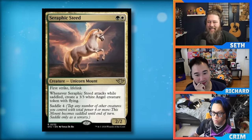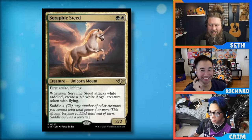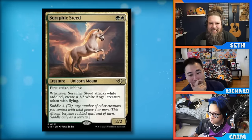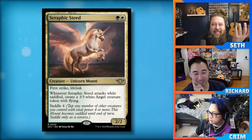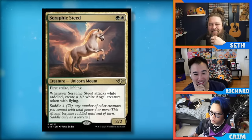What do you think of the mechanic? I've seen a lot of people call it lazy, like it's just crew again, they just made crew but it's on creatures. But the flavor fits, right? What else are you gonna do? Old West set, you saddle your horse and you ride your horse. So yes, it is basically crew for creatures, but the flavor works. Yeah, so flavor wise it's fine.